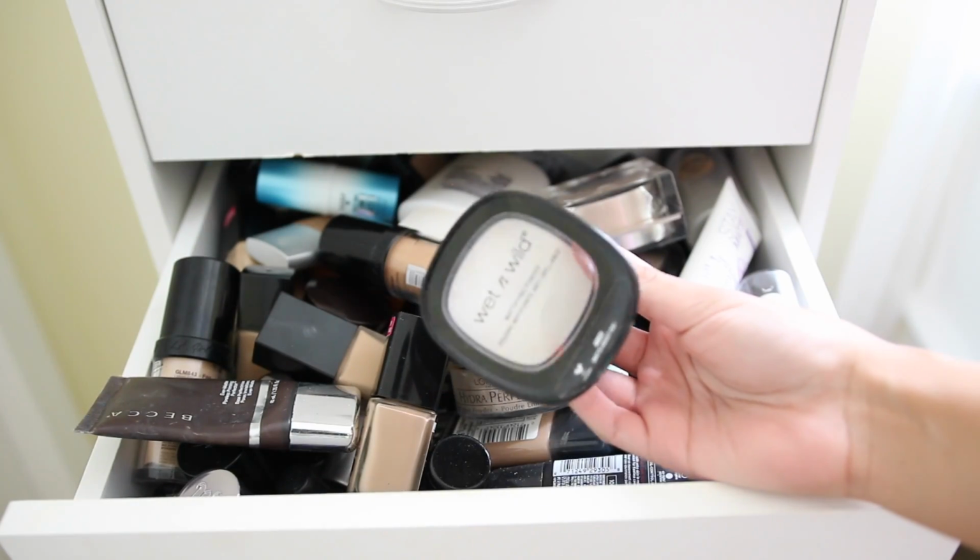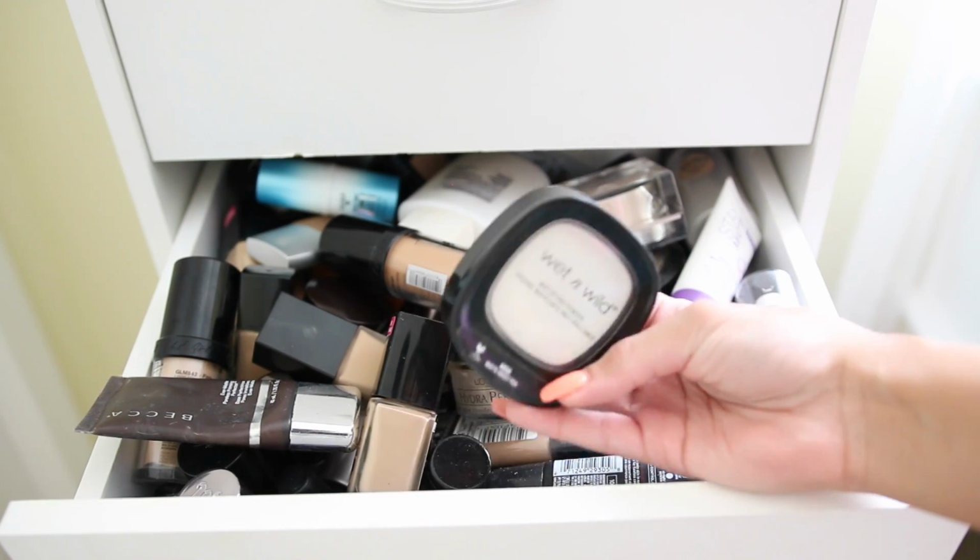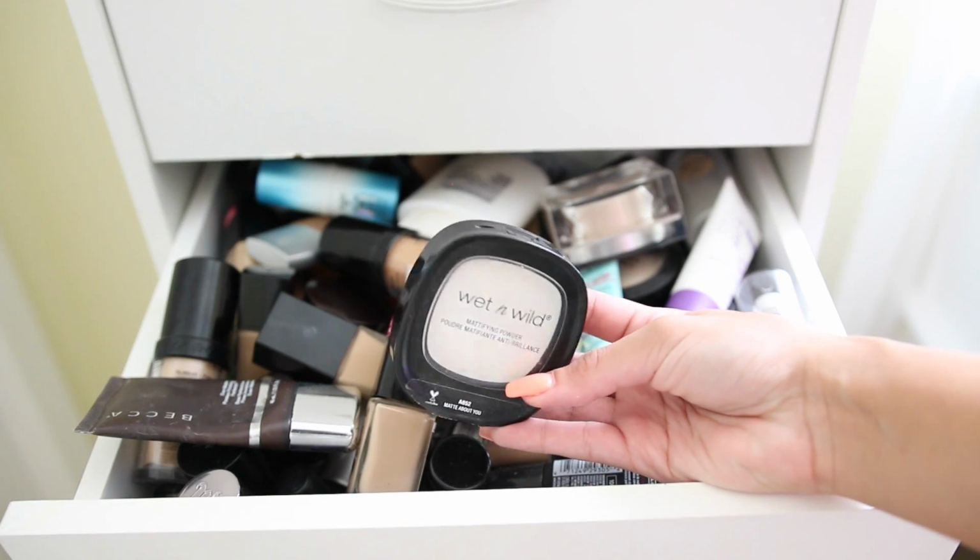I'm also gonna keep this Wet n Wild powder. It's not my absolute favorite. I definitely like the other e.l.f. one a lot more, but it's good for touching up and it's so affordable, so I'm going to keep this.